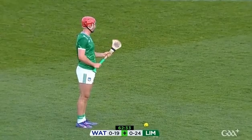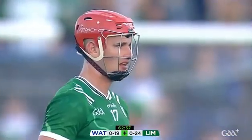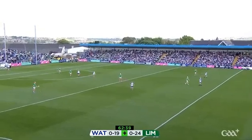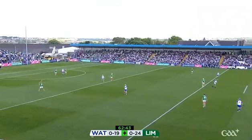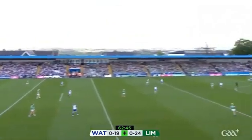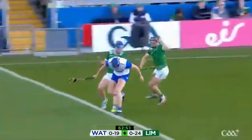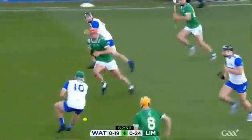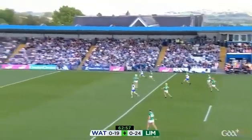Here's an indirect free. 5 minutes in it. 8 minutes to go of normal time, probably plus another 4. So plenty of time for more drama. Plenty of time for more scores. Hegarty and Paddy Levy in front of us here as well, Mike. They're having some battle today. Well, were Waterford to score a goal here, all bets are off. They're hanging on to Limerick's coattails right now, but no sign of the 6-day turnaround hurting them just yet.